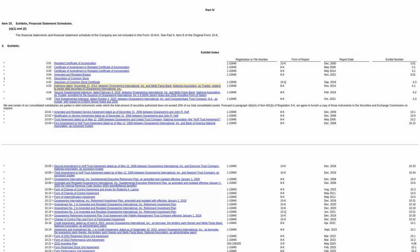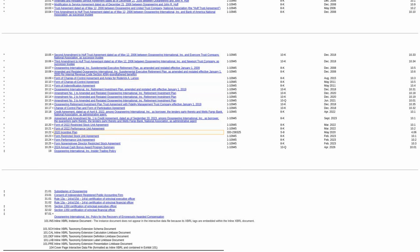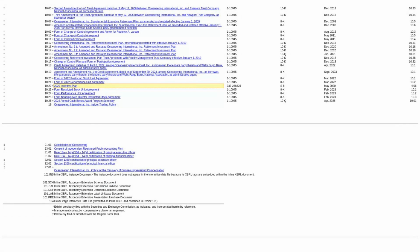The exhibit index also contains different agreements, such as the change of control agreements. Change of control agreements are put in place to protect key people if the company is sold or undergoes a major change. It's basically a prenuptial agreement for executives. Here's the 2020 incentive plan. This plan outlines how employees get rewarded with stock and other incentives. It is a roadmap to see if the company gives its employees a good reason to work hard.